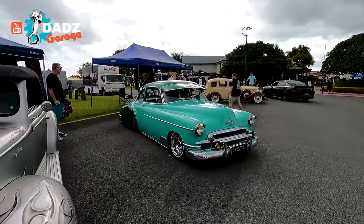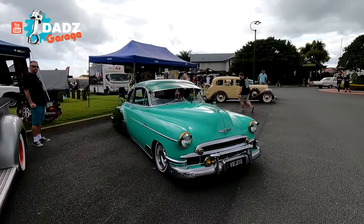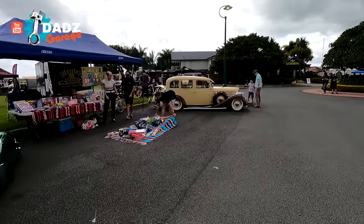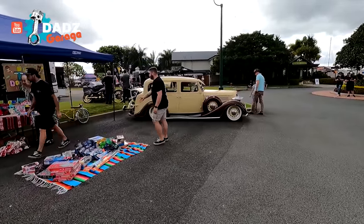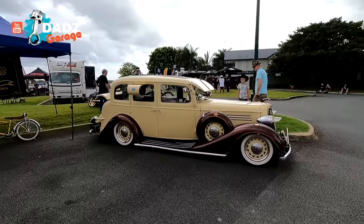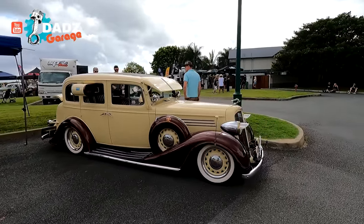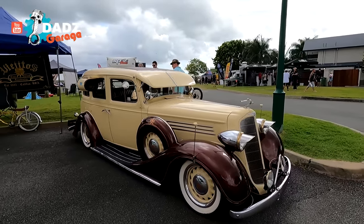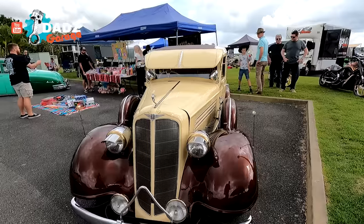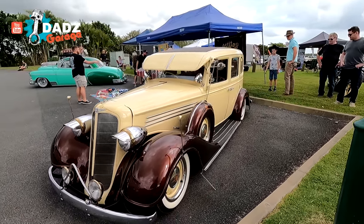Have a look at this. Wow, that is awesome. And then this beautiful car here, I don't know what it is. I know, it's amazing. Look at that. That is beautiful. Wow, Buick. Wow, wow, wow.